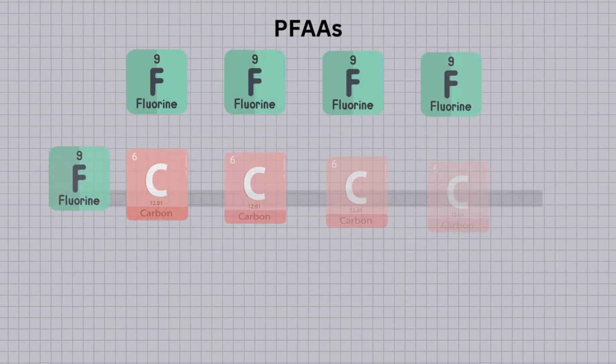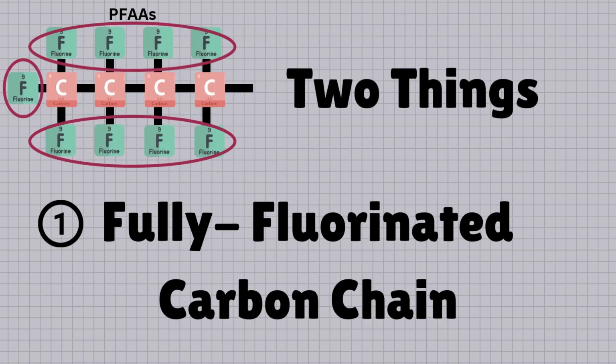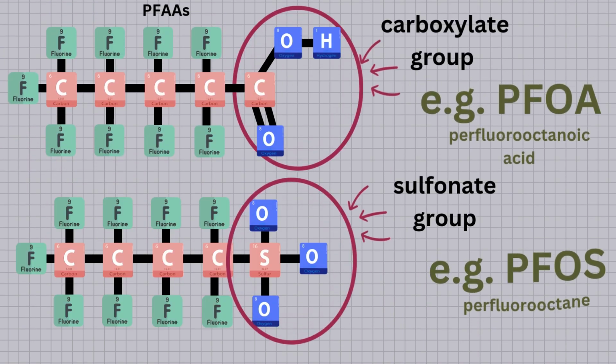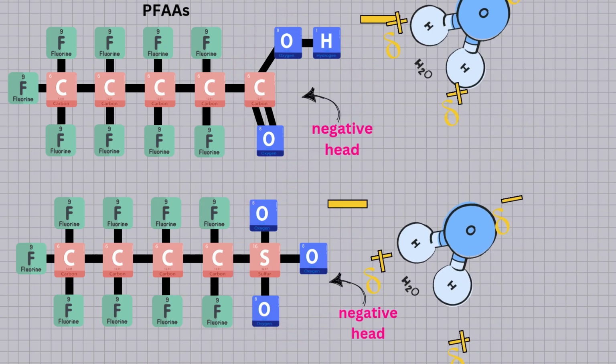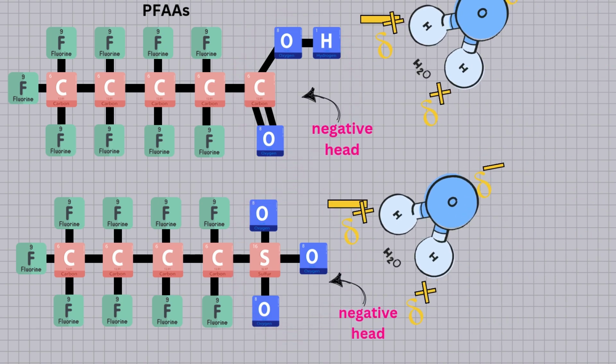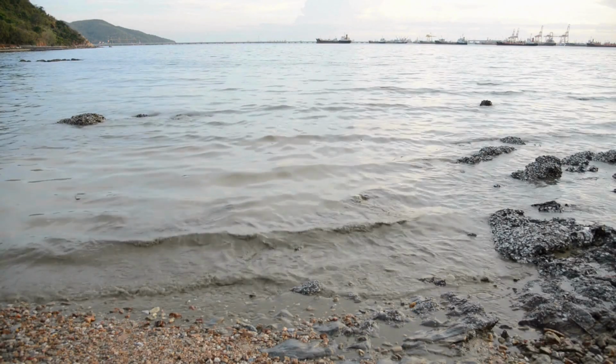The second property: perfluoroalkyl acids are made up of 2 things, a completely fluorinated chain and a functional group. The most common examples you may have seen are PFOA and PFOS, but because the heads of these acids are negatively charged, they're likely to interact with positively charged molecules. This property of PFAAs makes these chemicals water-soluble, and when they enter a drinking water supply, it can pose contamination challenges.